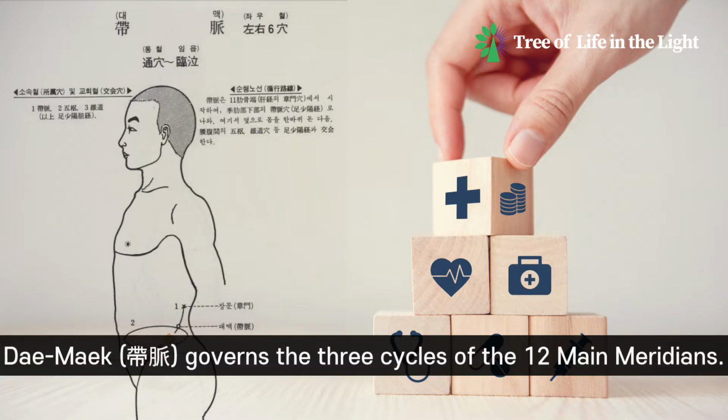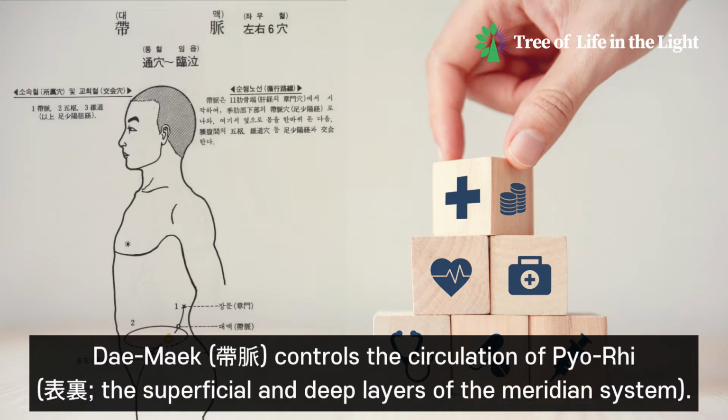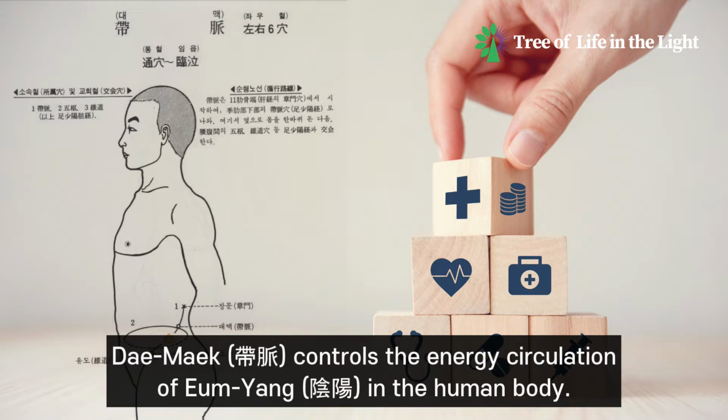Dae-Maek governs the three cycles of the 12 main meridians. Dae-Maek controls the circulation of qi and blood. Dae-Maek controls the circulation of pyo-ri, meaning the superficial and deep layers of the meridian system. Dae-Maek controls the energy circulation of yang in the human body.